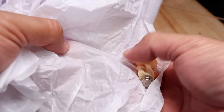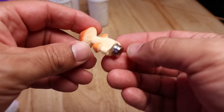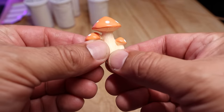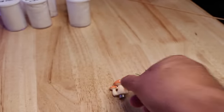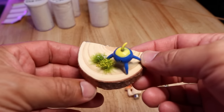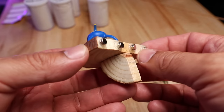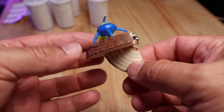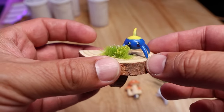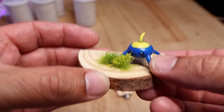All right, what is this? Oh, little mushrooms. Tarantula cat, eat your heart out. Here's some mushrooms. They're also magnetic. You can stick those on. Oh, wow. Okay, so this is a little ledge that you can put in your enclosure. It is also magnetic there. Little wooden ledge. And I don't know what that is. Looks like some kind of little alien. They've got little flowers and stuff in the front. Very cool. I like it.